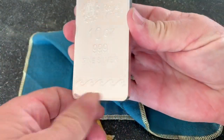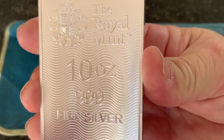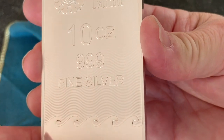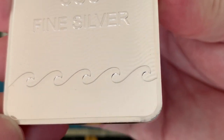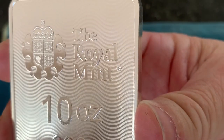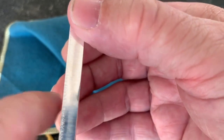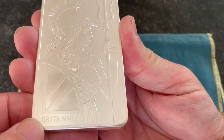So this is the 10-ounce Royal Mint. So this is England or United Kingdom. So 10-ounce, 999 silver. It's got a nautical motif. It's got these waves, which is kind of like a security feature. And 999 is fine silver, beautiful quality. This is not a poured bar, it's a machined or pressed bar, like pressing a coin or a round. And this is the Britannia. So this is a beautiful piece.